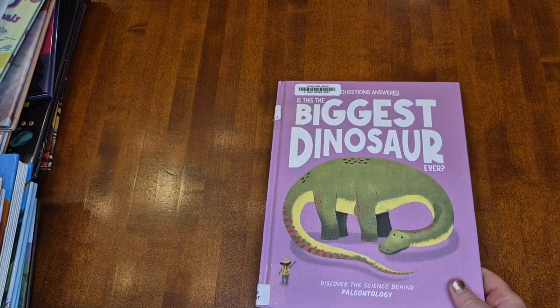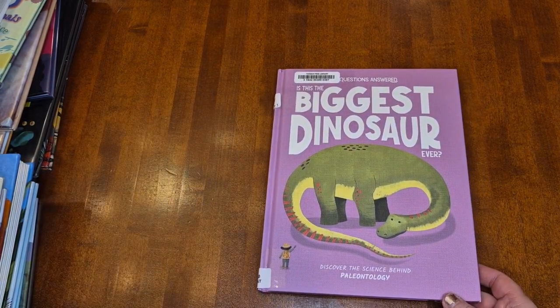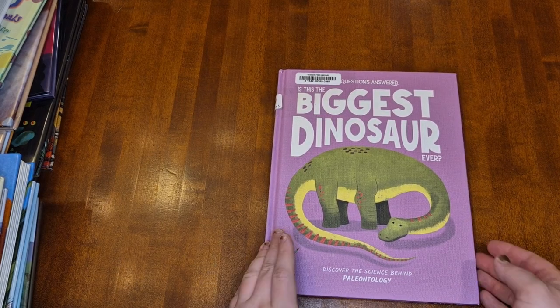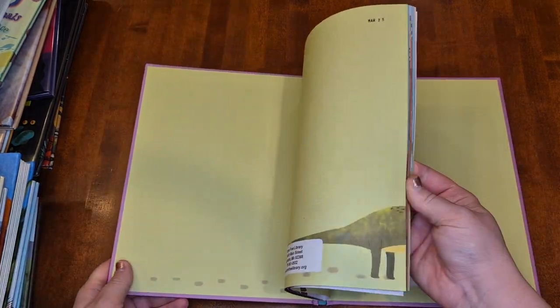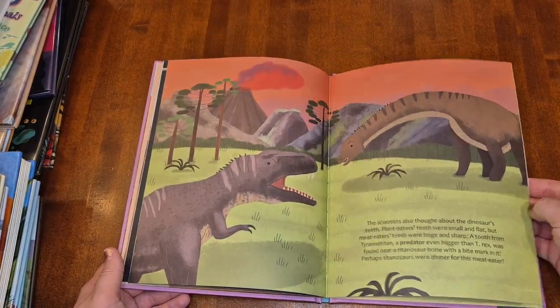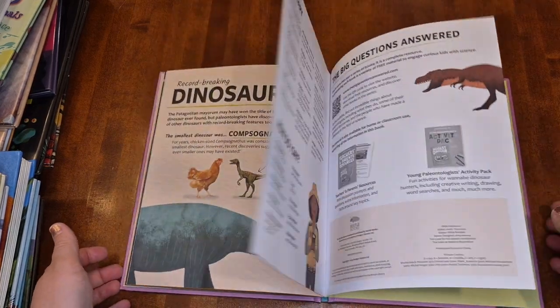The next set of books I have for you are more nonfiction books, but with a little bit more specific topics. This book is part of the Big Questions Answered series. Is this the biggest dinosaur ever? It's about one of the Titanosaur dinosaurs, and it talks about paleontology, discovering this dinosaur, and how they figured out that it was the biggest dinosaur ever.